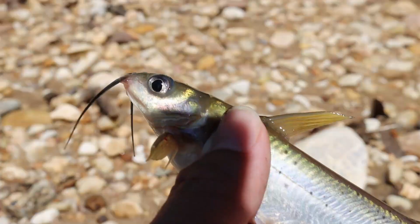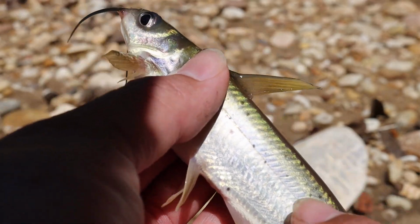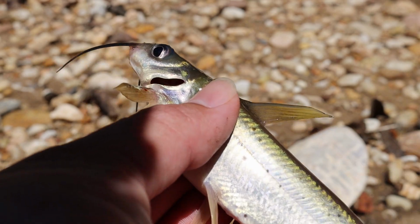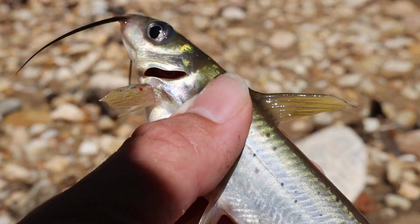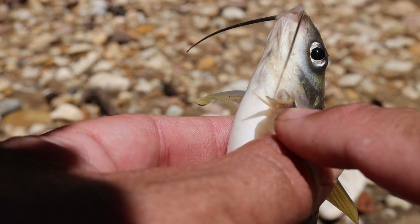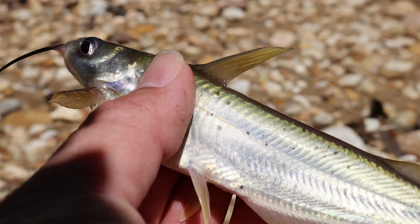Third species of the day is a little baby channel cat. You can tell it's a juvenile channel cat thanks to these little dots that he's got on his side there. Itty bitty little thing. These are the ones that if you're going to get finned, it's going to be these little jokers. They got some razor sharp little needles for pectoral fins.